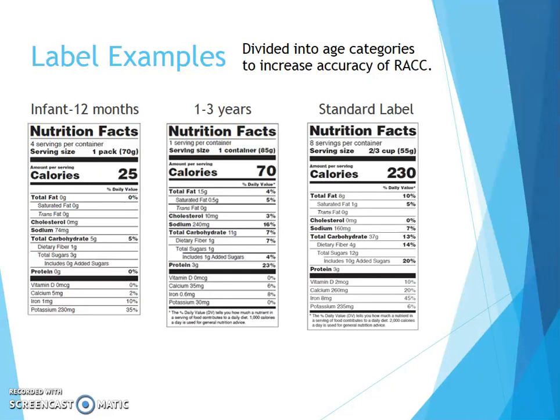So here's some label examples. They're divided into age categories just to sort of increase the accuracy of that RACC we were talking about before. I'm sure we can all assume that an infant is not consuming the same amount as an adult, so this makes good sense. So here, looking at the infant to 12-month label first, we see that there's no percent daily value for saturated fat, cholesterol, sodium, fiber, total sugars, or added sugars, and there's also no footnote here.